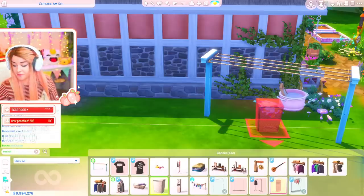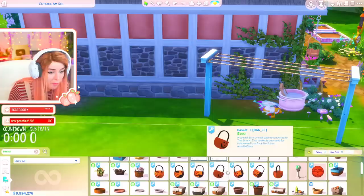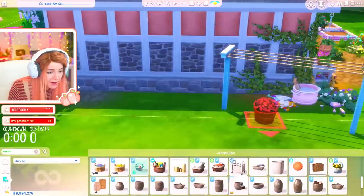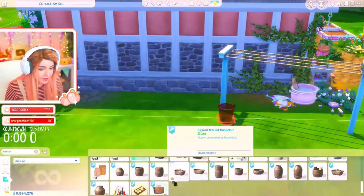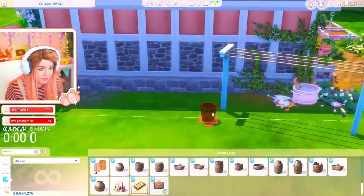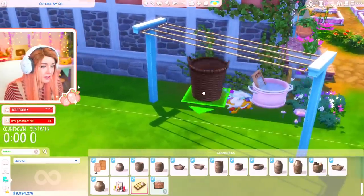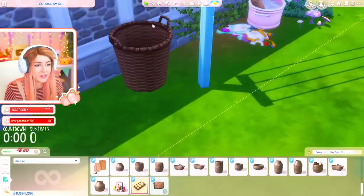What time are we on? Okay, we're doing okay. I am Hackerman, I know, right? Yeah, like this, actually. Yeah, like that. Just like you'd put all your clothes in it or something. I just feel like we need stuff here that looks like it helps. It aids in washing.